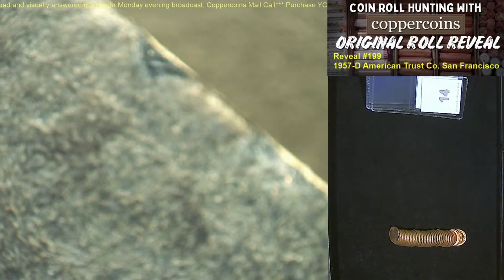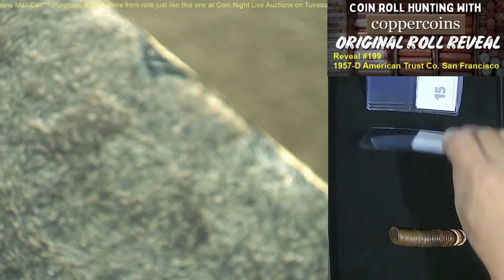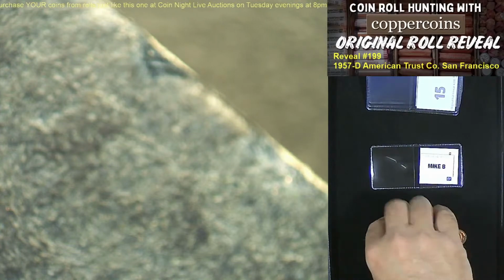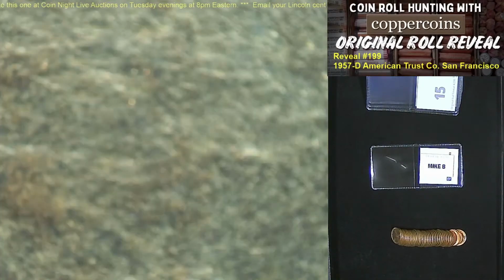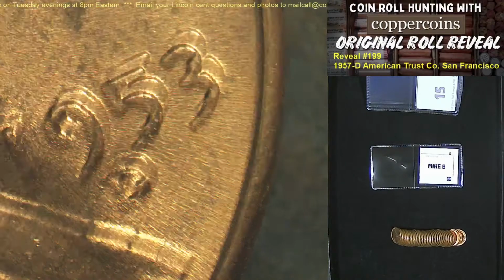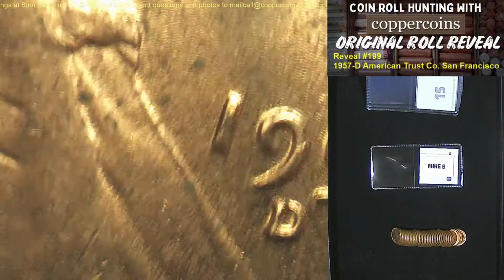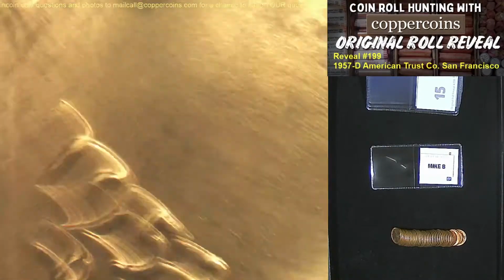Oh, shoot. I'm sorry, which one, Steve? I just now saw your comment. I forgot to look a little bit earlier. Most of these are turning out to be mid to late die state. And the one thing that determines your die state is the amount of flow lines you have around, especially the outer edge of the design. This one's a pretty nice one.